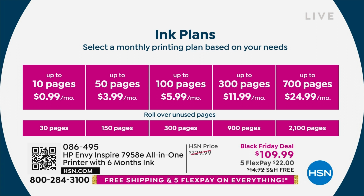And it's from HP, which is not only America's number one computer manufacturer, HP is also America's number one printer manufacturer. Yeah, that's the best of the best.